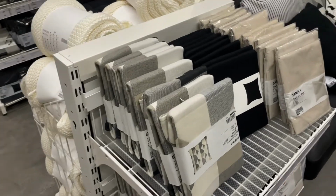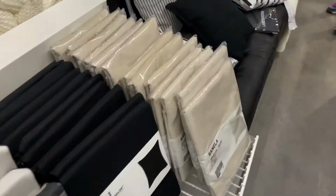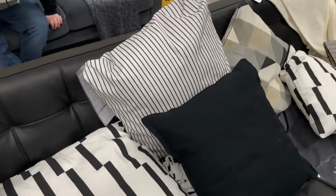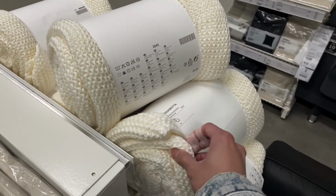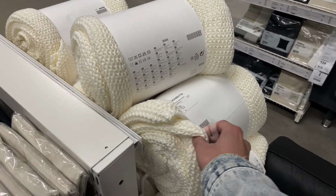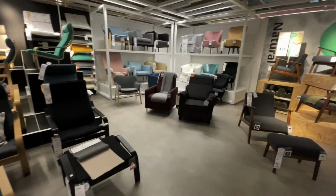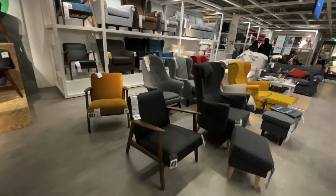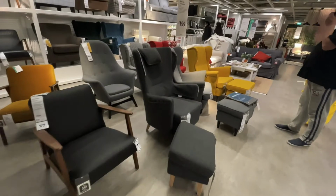So we're in this pillow section now. I think I like this one, but I like this one as well, but I just can't find this one. This one right here. And then, oh, we can do a DIY of this knit here someday. I really want to get a chair for my room as well, but I think it's just going to make it a little bit smaller. So I'll just postpone this for now.